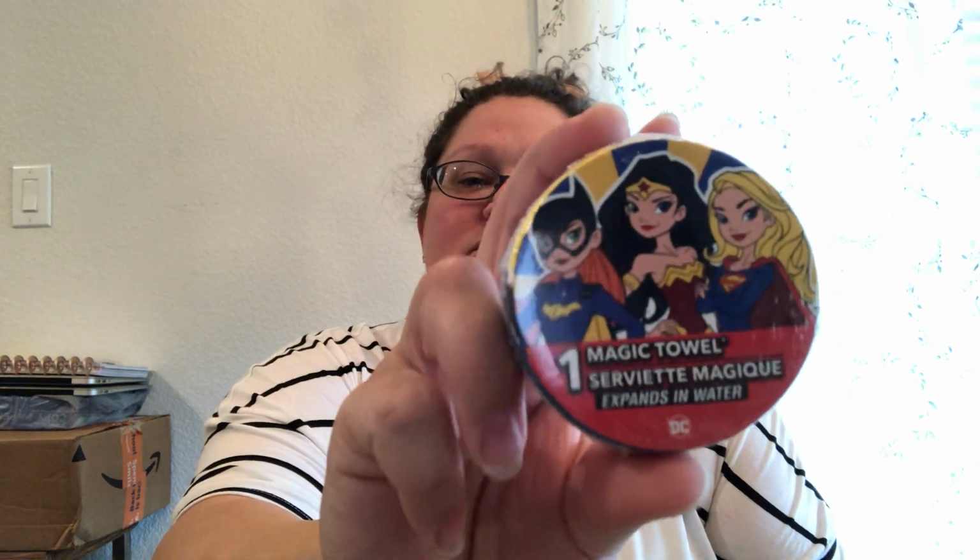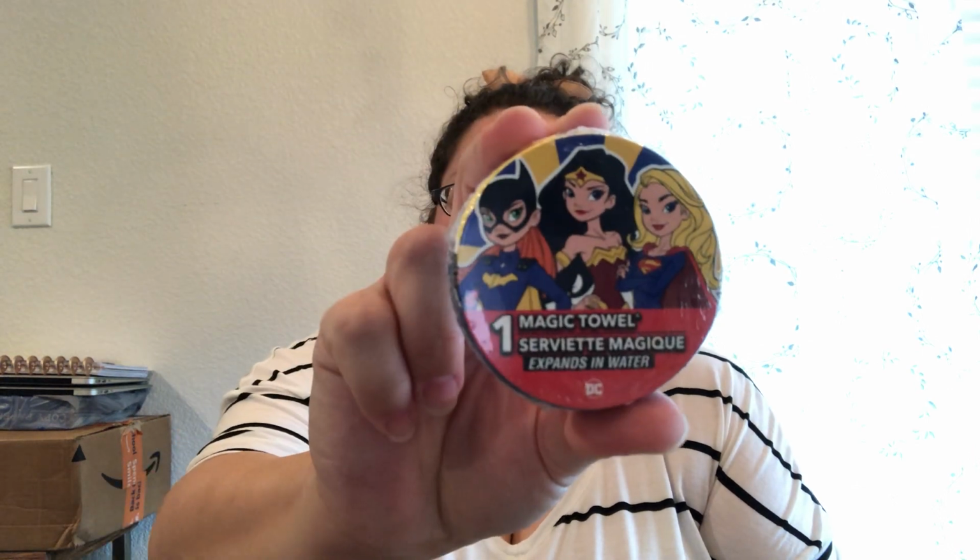Now, I know these are a little controversial, but I love them, and I give them to my nieces all the time. Anytime that we have a spa day, they get a new washcloth. Anytime we go on a big family vacation, I get them each their own washcloth so that they don't have to use the hotel washcloths with us. And I think they're really good quality.